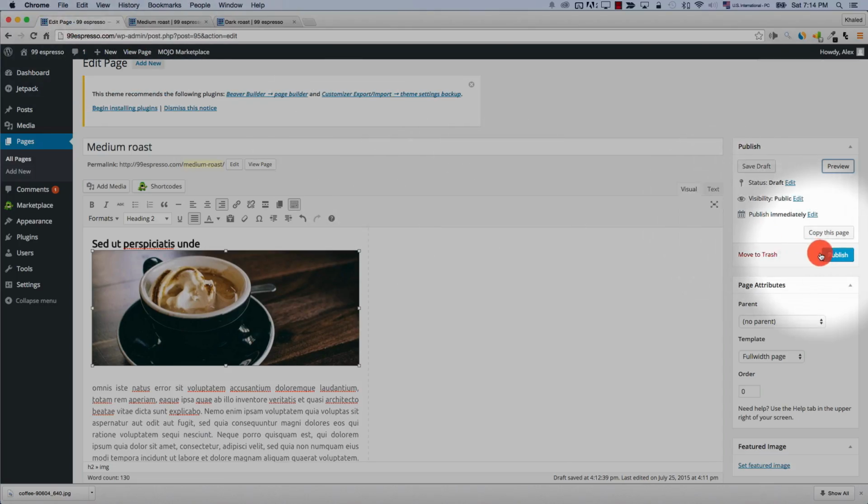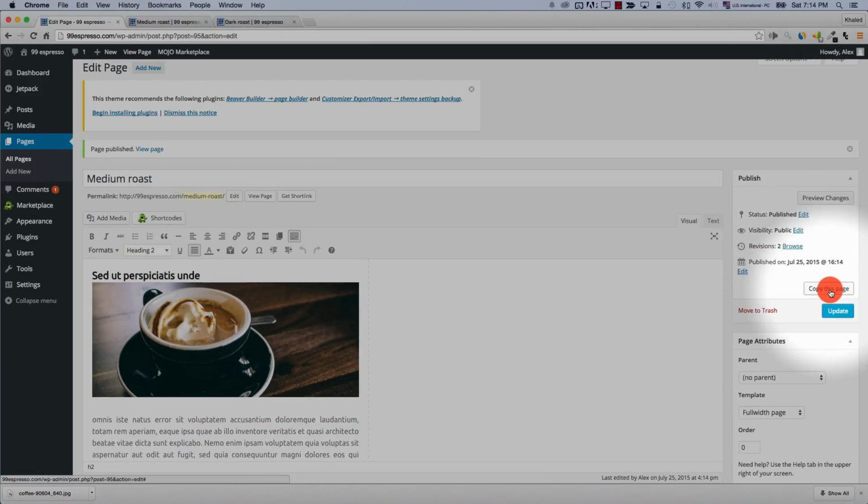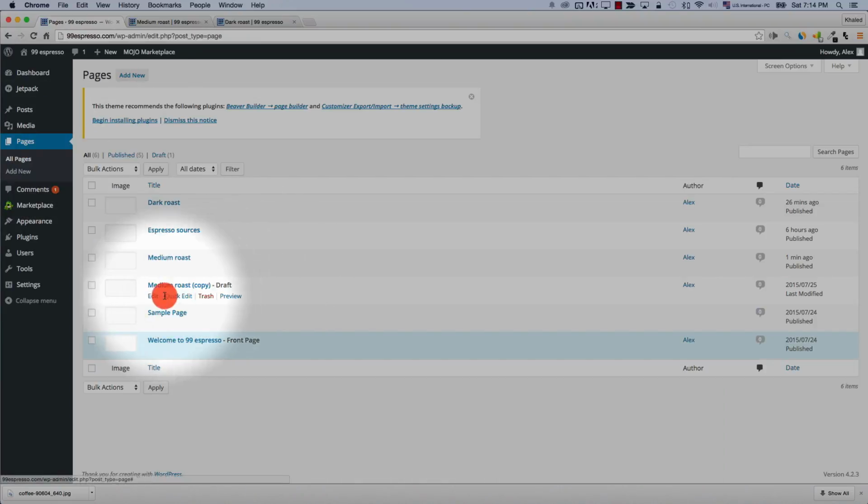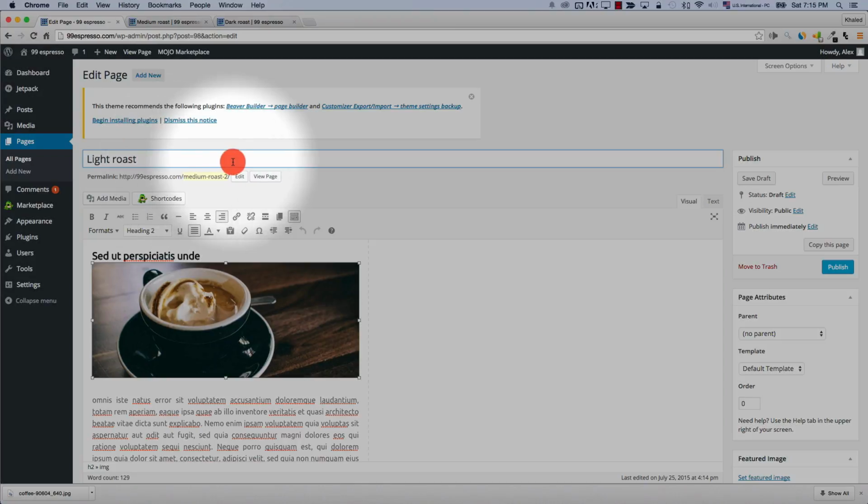So I'm just going to publish this page now. Remember, this page was not published. And finally, I'm going to copy this page once more and go back to all pages. And I have a new draft here, which is medium roast because we copied the medium roast page. I'm going to edit this page, change this to light roast. And I have to change the permalink also to light roast.